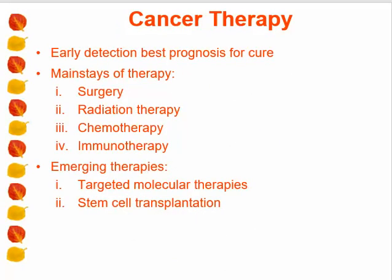So what's the best way to deal with cancer? Well, detect it early and you get the best prognosis. So interestingly enough, the cancers that make you the most sick, with the highest levels of symptoms, are the ones that are detected the earliest and actually have the best prognosis. Ones that are detected later have the worst prognosis. So there's hardly any symptoms to pancreatic cancer. So most pancreatic cancers are already at stage 3 or 4 when they're detected.